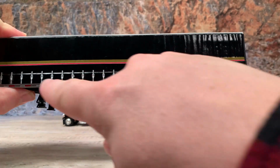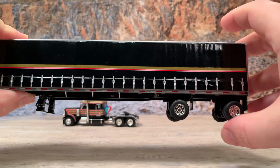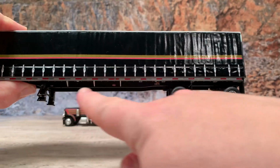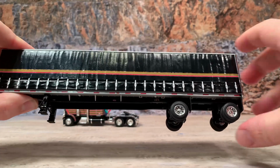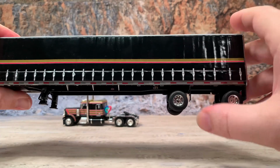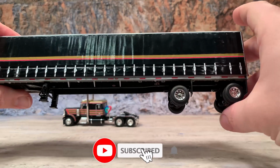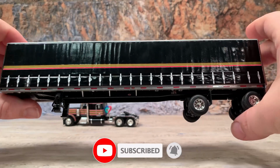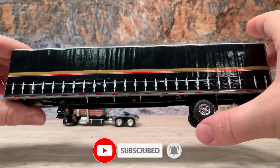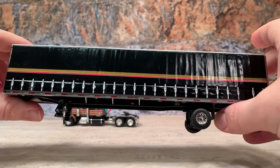You can see they got the strap detail that's tampoed in silver. They got the gold and red stripe on the black sides. You can see your DOT striping straight across along underneath. It's got a spread axle configuration with mud flaps on both axles. And you can see underneath that it's got a frame because Tautliners run frames, they're not frameless. It has 10-hole chrome wheels and soft rubber tires on each wheel.